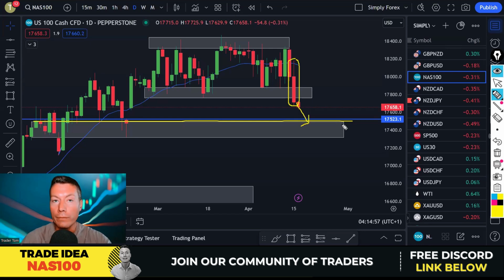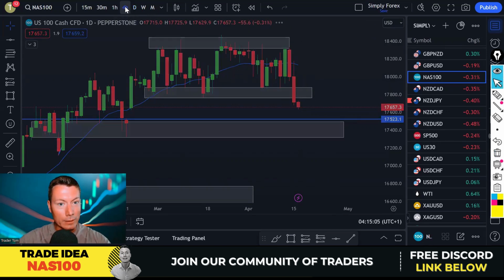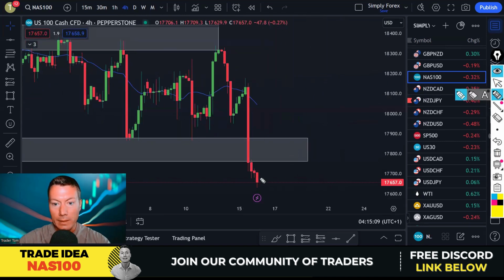Don't overcomplicate it. So there you go. That's the trade idea. The day chart gives me my direction, and then all we're going to look for, I mean, you can look at H4 or H1 really, guys, but all I want is a retrace up into this gray zone. It might come up to this level here, potentially this level here.